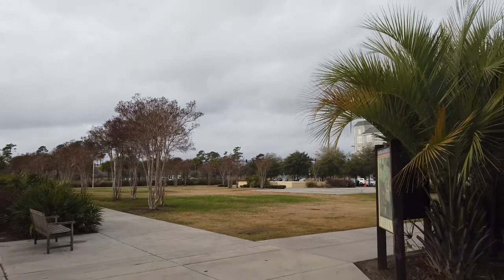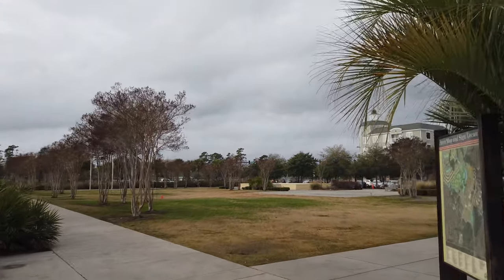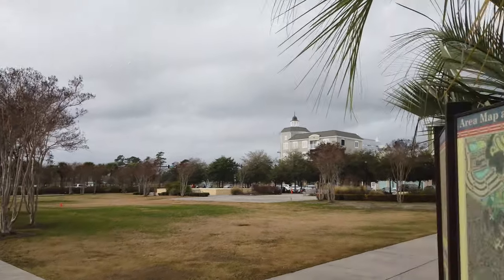The little fountain over there looks nice. Good place to walk your dog, as long as you pick up after it.